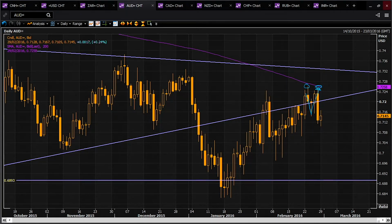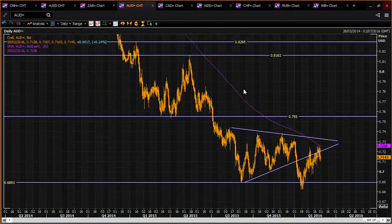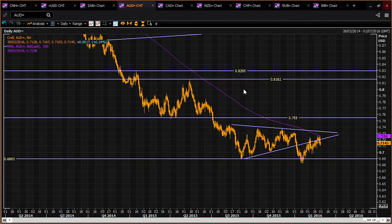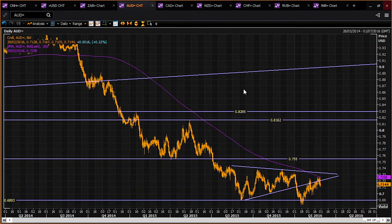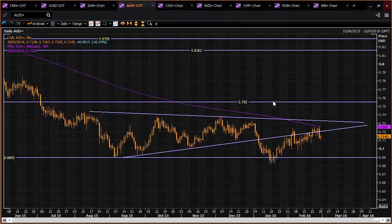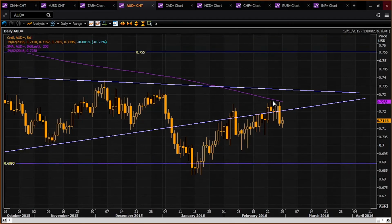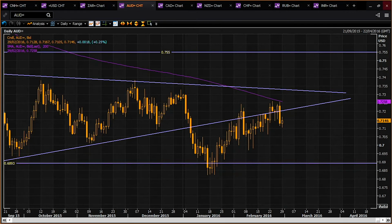We haven't touched that 200-day moving average, if we really scrunch this down, in a very long time. As you can see, we haven't touched that in ages, since 2014. So we've come into that area right now. We've just nipped it. We've got the RBA coming out tomorrow, so just bear this in mind, guys. Technically structured, we got a bearish engulfing on the day just there.